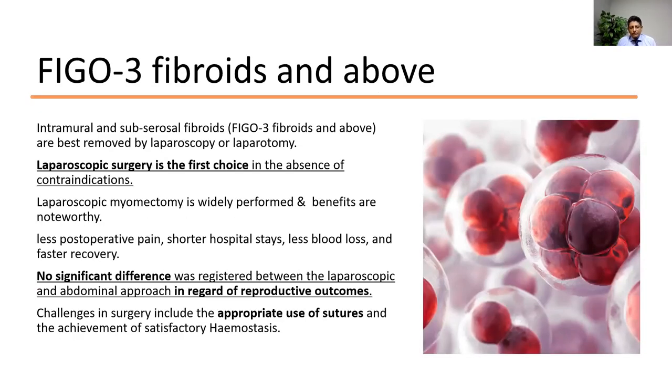Right. So type 3 fibroids and above, that is basically within the myometrium. The fibroid is within the myometrium. Intramural and subserosal fibroids are best removed by laparoscopy or laparotomy. Laparoscopic surgery is the first choice in the absence of contraindications. As I said before, if the facilities are available, why not try it? It has loads of advantages.